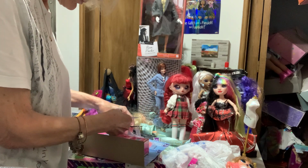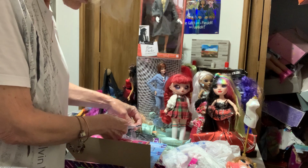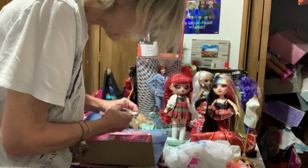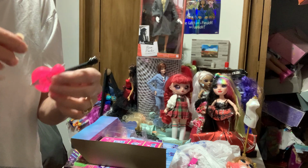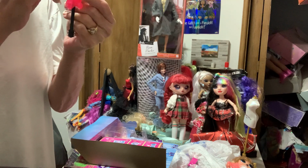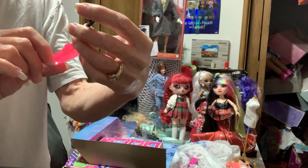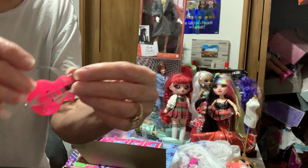And then this is really another reason why I had to have her. There we go. Get the edges. And she's got a little see-through pink guitar. That's really cute. Got really kind of detail for a tiny guitar. I have a few Barbie guitars in 18-inch.